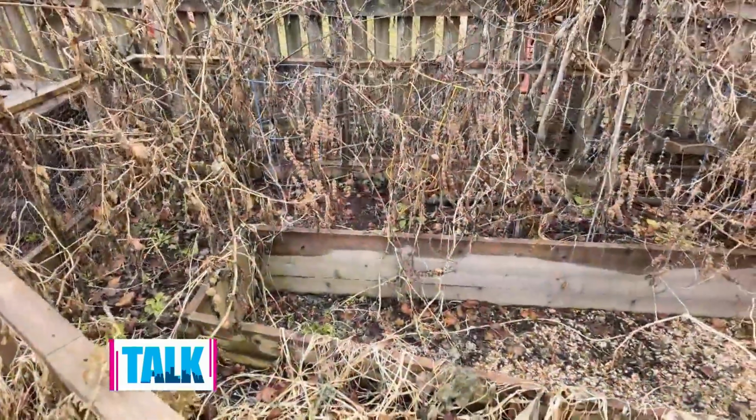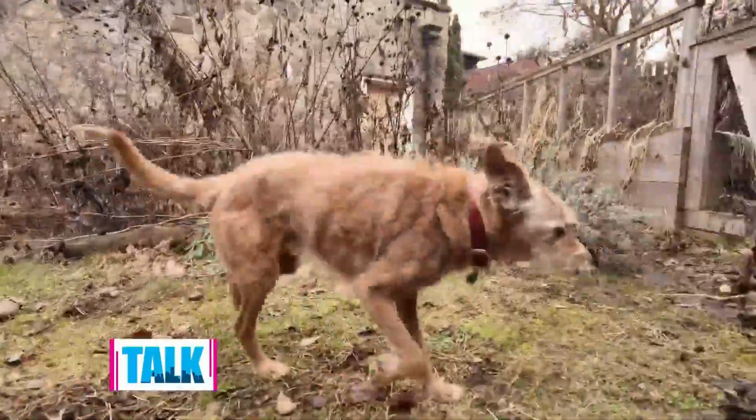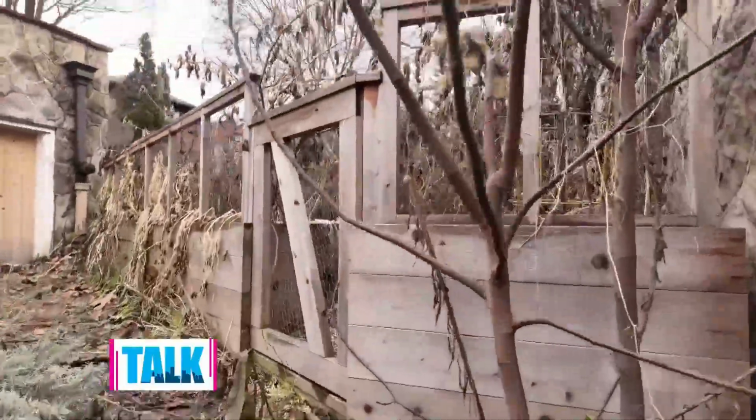Right now, this garden might look, well, dead. But if you look closely, there's still some hardy herbs that have survived the season. So why not harvest them? I'm harvesting a few sprigs of rosemary to add to some potatoes I'm roasting.